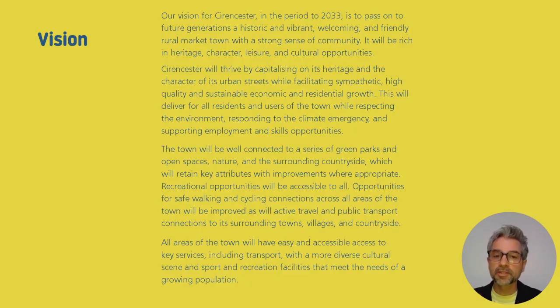We open with a vision statement. I'm not going to read it all out now. You can pause the video to read it if you want, but the vision statement sets out what life will be like in Cirencester between now and 2033. What the quality of life will be like, the types of activity, and it sets a future-facing vision.